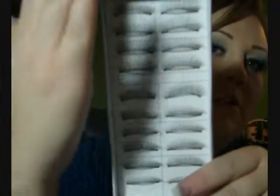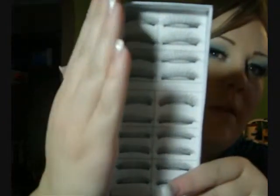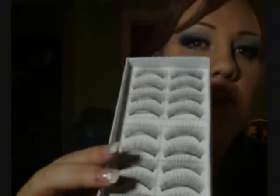038, and I would personally consider these the most natural looking of the three sets, if the darkest, because they don't have quite as much of that. Of course my light is too bright for the camera to be zooming in. Anyway, they don't have quite as much of that sort of spiky look to them. They just kind of would probably fill out your lashes, but they are rather long. I don't know if you can tell.